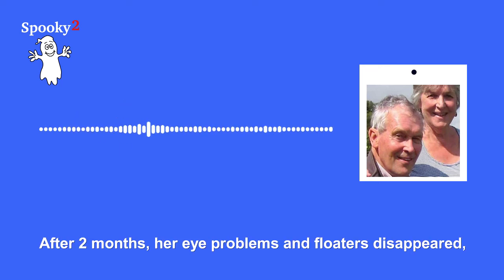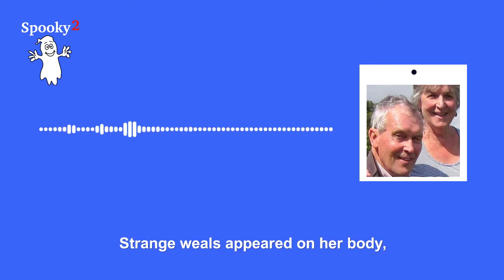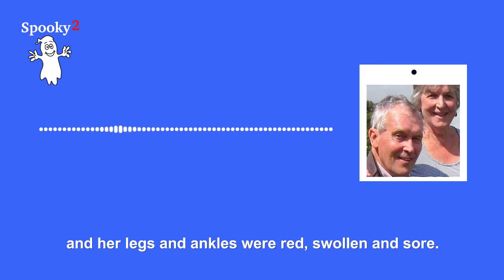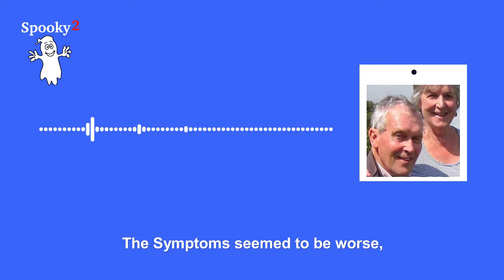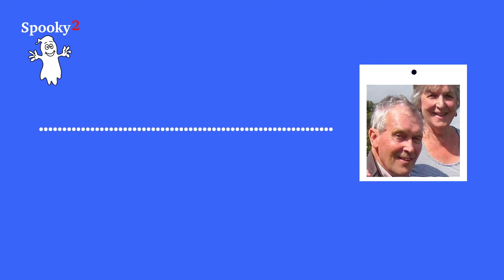After 2 months, her eye problems and floaters disappeared, but her arthritic hands got worse, so she could not dress herself, and she had to wear splints on her arms at night to lessen the pain. Strange welts appeared on her body, and her legs and ankles were red, swollen, and sore. The symptoms seemed to be worse, but grade scans showed that the Lyme co-infections were being killed. Paul was confused and worried.